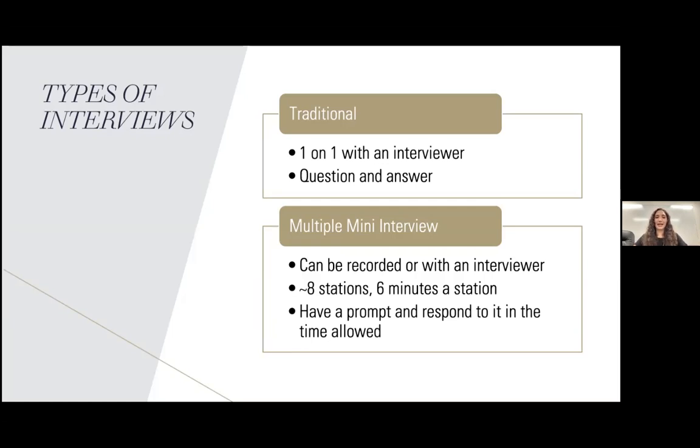So I had one traditional style interview, and it was two one-on-one interviews that were 25 minutes each. One was with the student and one was with the professor. So that was just my experience. Schools can pick whatever type of interview they want. So it'll be specific to that school that you're applying to.